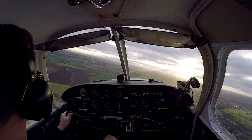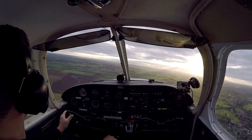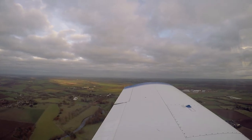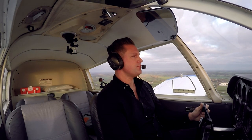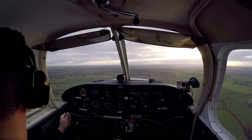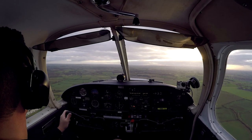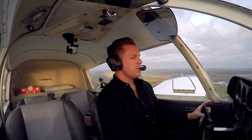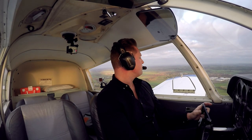Now we're turned downwind, so I'm just going to make a call when we're level with the runway. Numbers on the other side, 1-8. Torpedo Foxtrot downwind for touch and go. Torpedo Foxtrot, thank you. Report final, one reported ahead on final. One ahead, we'll report final, Torpedo Foxtrot.